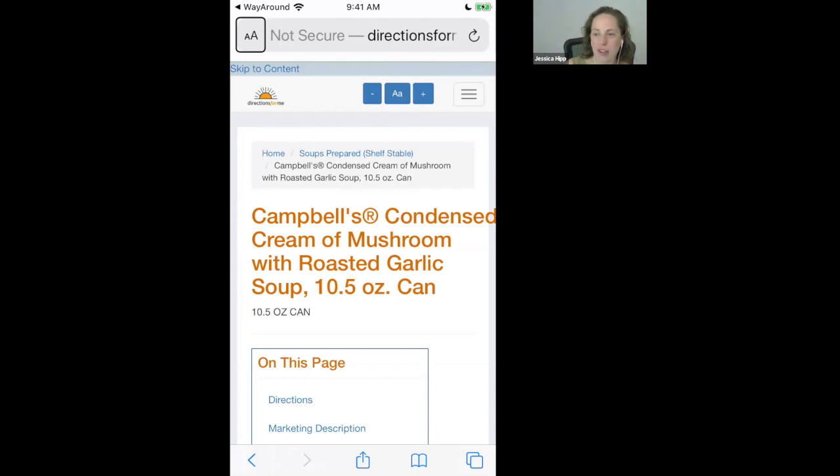GMO is genetically modified. So it's a certification, as some people want to eat only non-GMO, non-genetically modified foods. If that's something that's important to you, you could go through and label your non-GMO cans. It's just what we happen to use for this example. Okay, thank you. You're very welcome.